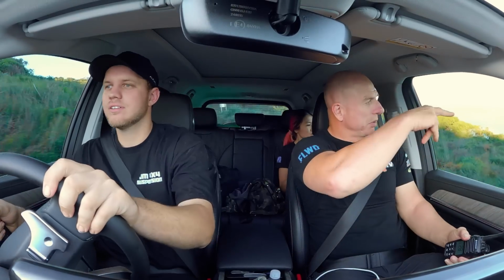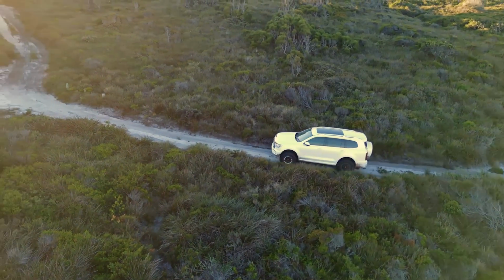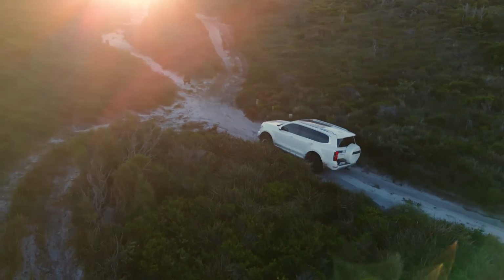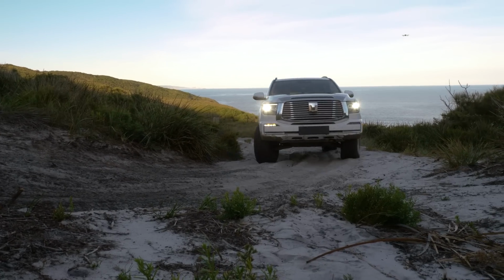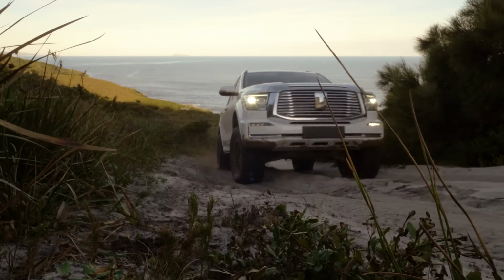I'm blown away with what you did pulling those two cars out down on the beach. That was good fun, that. Seeing two cars just sink in the soft sand and then you've just walked up and pulled them out. Yes, you're running extra low pressure, but these vehicles are just so well balanced and so capable.